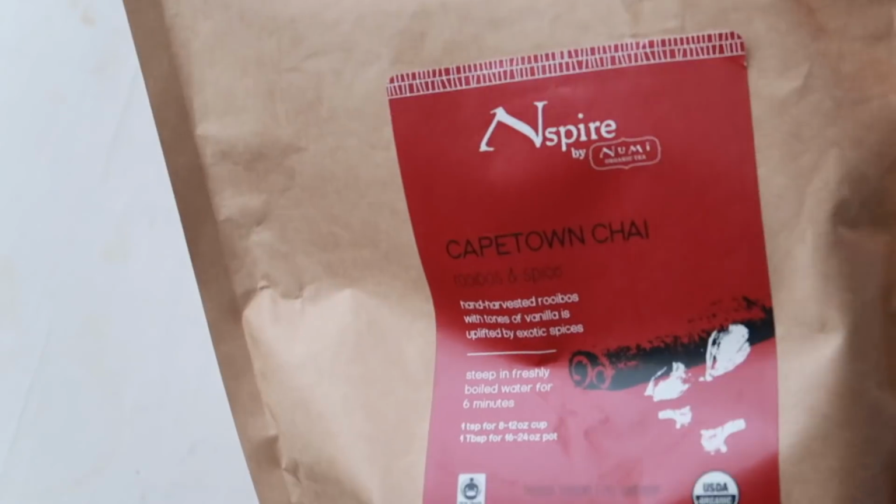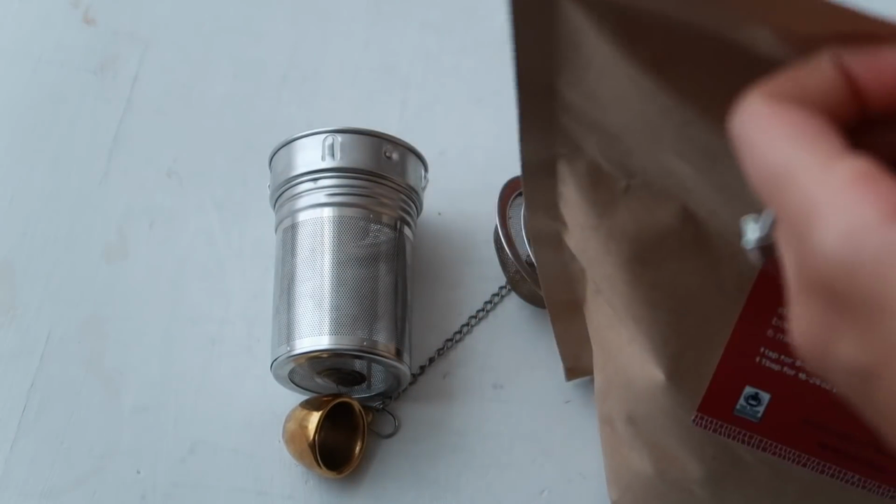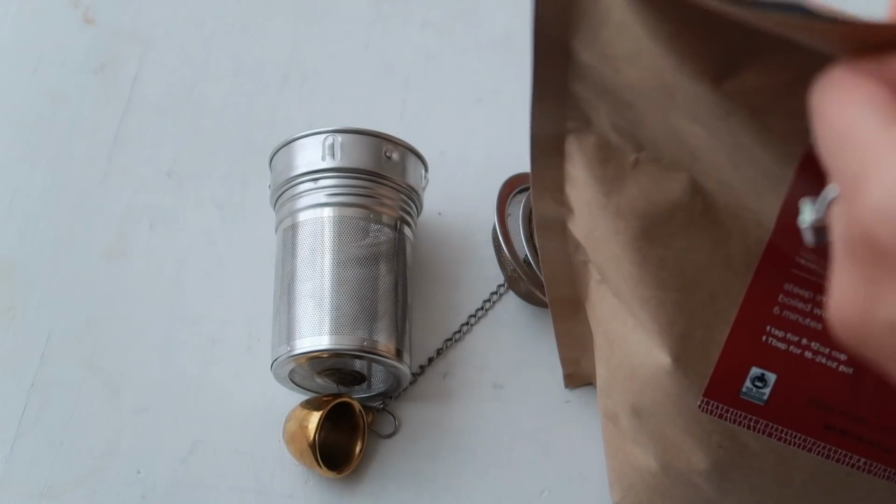I'm a big believer that your morning routine starts in the evening. So every night I like to set out my tea strainers already full. So I use loose leaf tea. I use it from a company called Numi organic tea. They sell a line on their website called Aspire where they sell loose leaf teas, and they're amazing. My favorite flavor is the Cape Town chai.